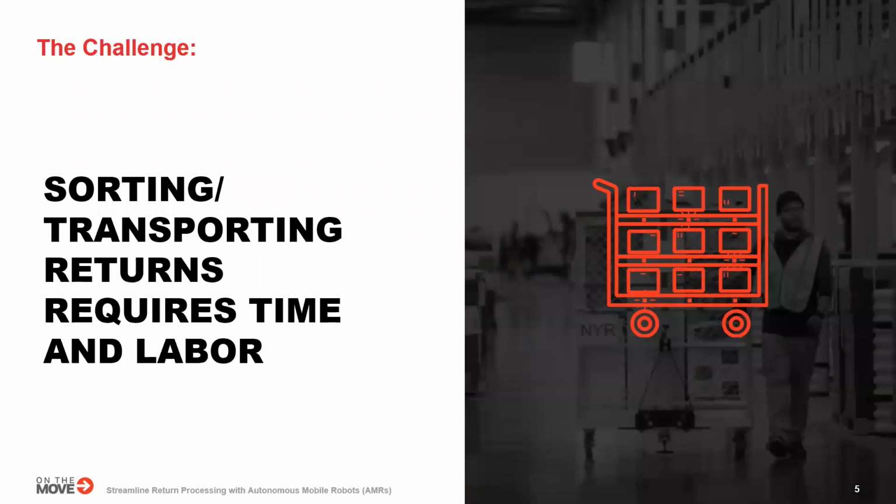Next slide. So when these returned or refurbished items arrive, they need to be sorted and then transported to different locations throughout the facility for processing. This creates a lot of significant sorting and transporting tasks for your operation, which leads to a lot more time, labor, and a lot more inefficiencies as well.